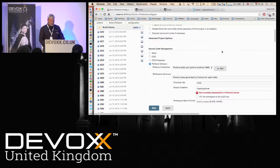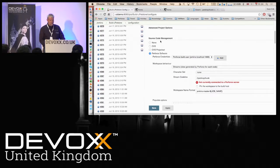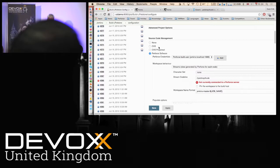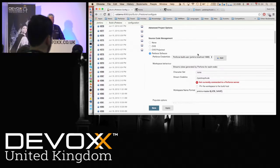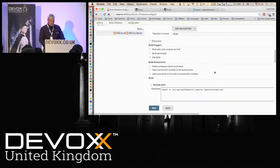Okay, so if you bring the plugin in as well, the Perforce plugin into Jenkins, then you find as a source code management option, not just CVS or Git or something like that, but also Perforce software. You provide that with the credentials, which Perforce are we going to talk to, and since Perforce is different to other version systems that you're probably used to, it can store any amount of data in it. So typically all projects are stored in one single repository. So you can specify which project you're talking about. And that's typically identified by a stream in this case, or a path. And then we populate the data from there in the workspace, go and build it using Maven.